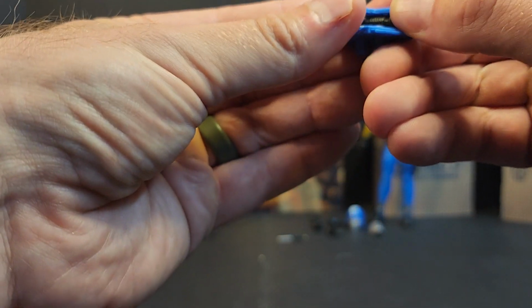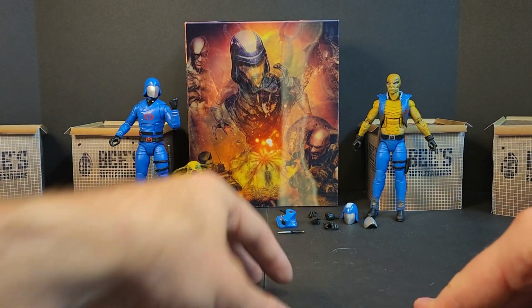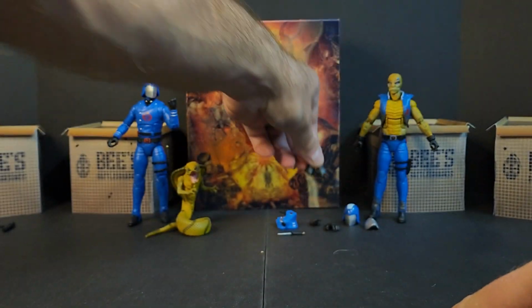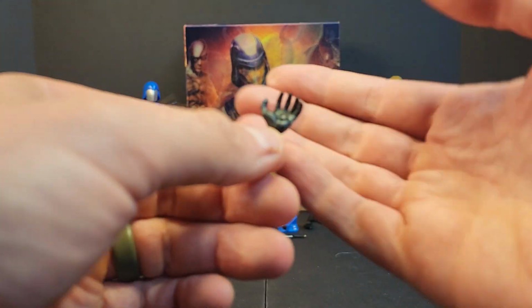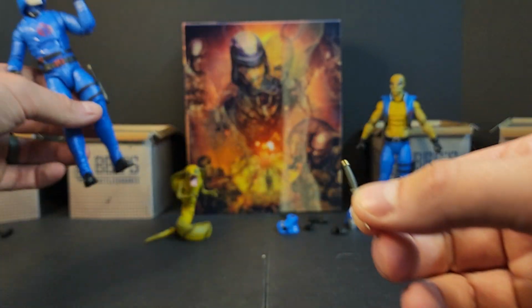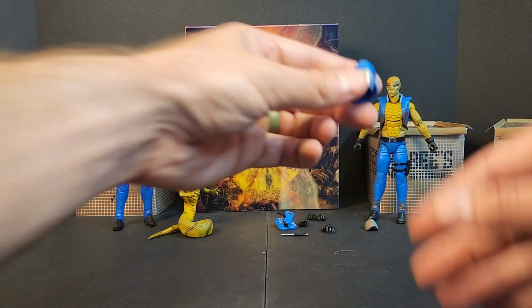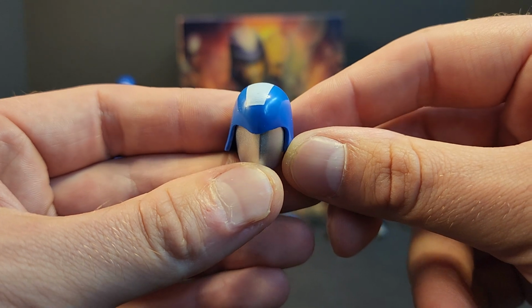And then of course that pegs into the backpack like so. We get two trigger hands on the figure itself. We got a left and a right fist, a right pointer hand, a left why me hand. Get a little dagger, silver blade, black handle, gold tip, same one we saw with the HasLab Cobra Commander. You get an extra helmeted head with the white stripe, and mine is super off center. Look at that.